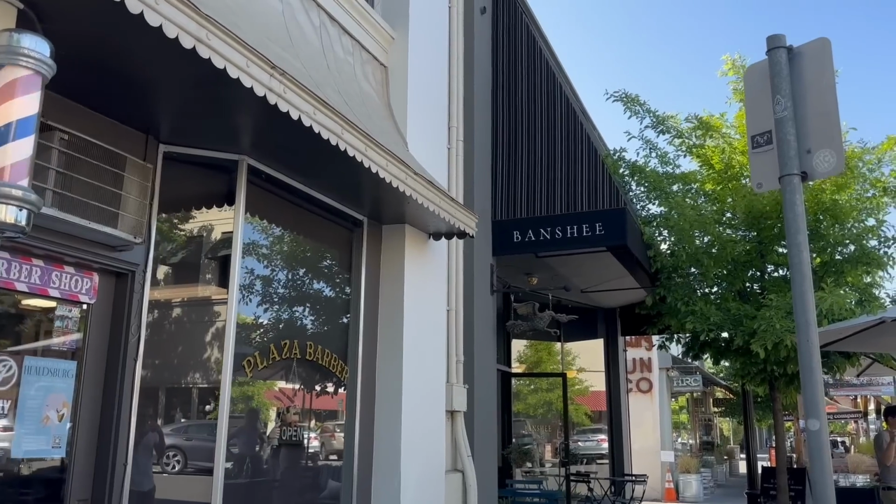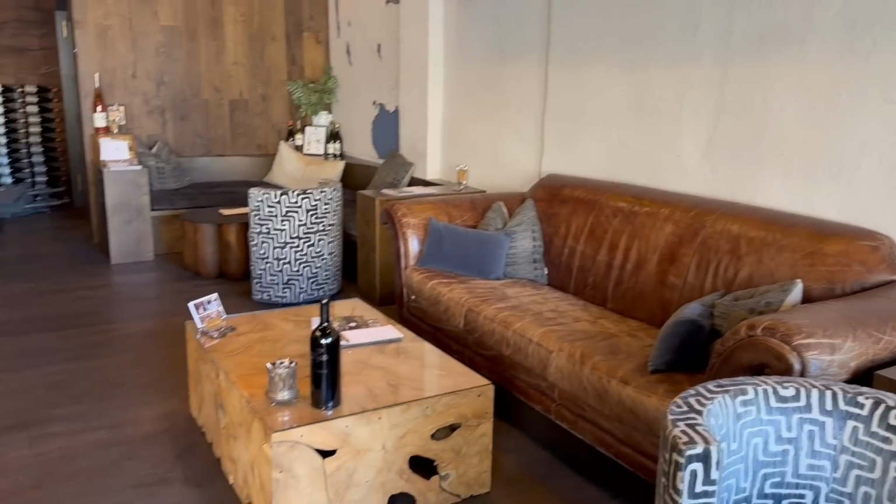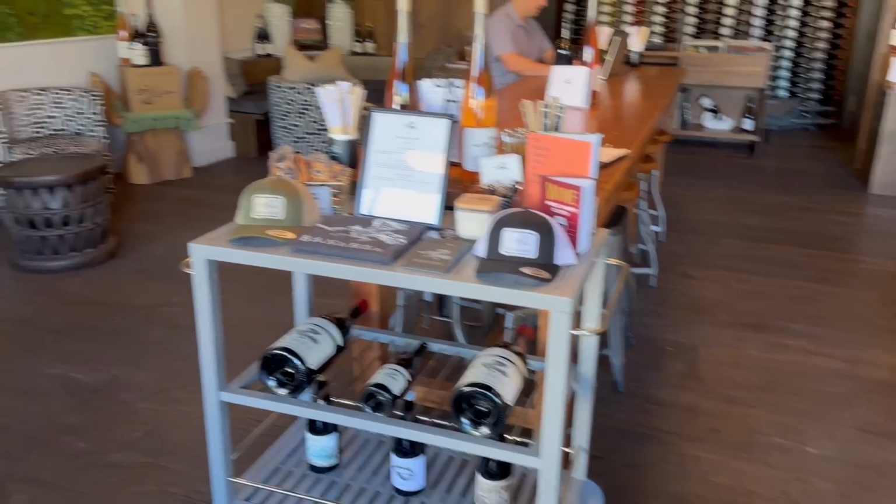I'm just walking by all these bars and restaurants, coffee shops. It's cool. Banshee Wines is right here. Oh my gosh! Wow. Do you know why I know Banshee? It's because they had a wine in Pandora in Animal Kingdom. I don't know if they still do, but I'm gonna just go in. This is super cool. Really cool tasting room.